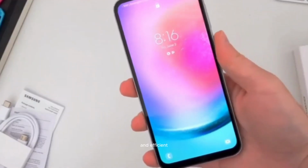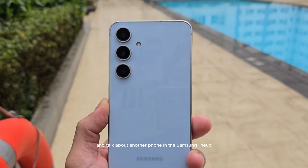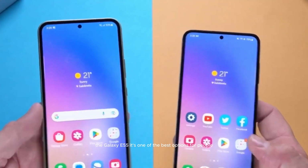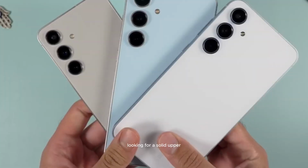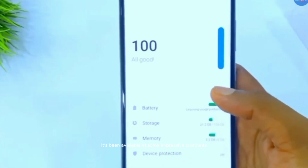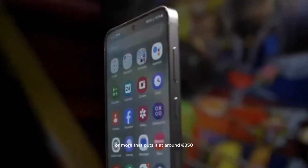Now, let's switch gears for a moment and talk about another phone in the Samsung lineup, the Galaxy A55. It's one of the best options for people looking for a solid upper mid-range phone. Recently, it's been available at some impressive discounts, especially in markets where you can get it for €100 off or more.